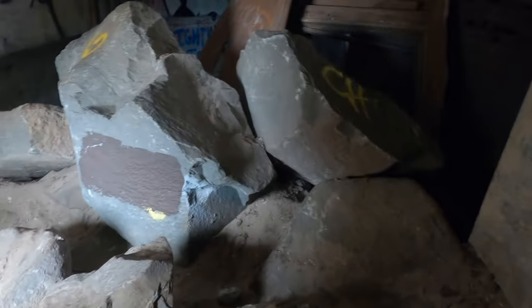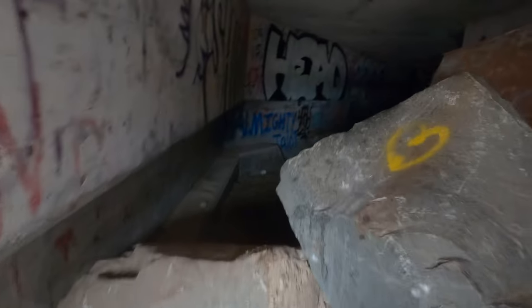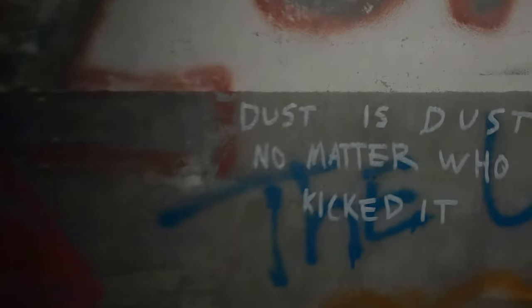Dang, I should have brought a light. All right, well, there's a ton of rubble right here in the entranceway. I'll try to supplement with phone light. I may not be able to get very far. So the floor is made out of wood boards. I don't know if you can see this. Oh, shit. Okay, so this is a legit hole. This may be all the further I need to go. Dust is dust, no matter who kicked it.